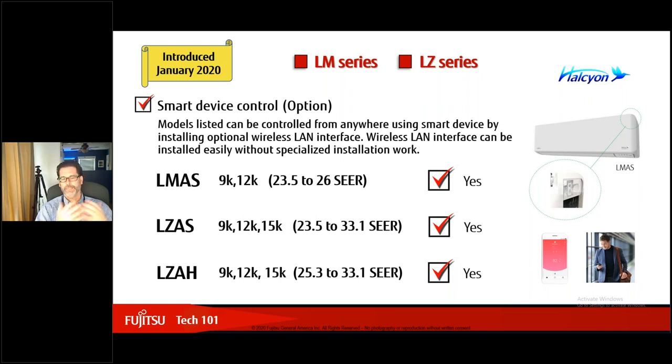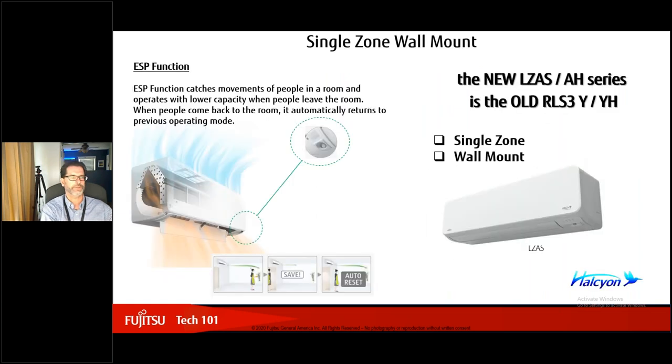But you know, again, looking at those SEERs, HSPFs and such, this is a rebate chaser right here. These are single system offerings. These units do not cross over into a multiple outdoor scenario. So LMASs is a single 9, single 12, and then the LZAS and LZAH are 9, 12, 15s. Again, single system approach, one indoor, one outdoor unit.